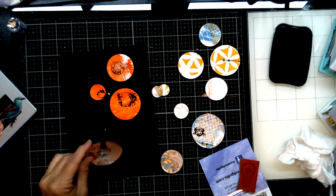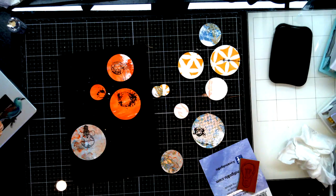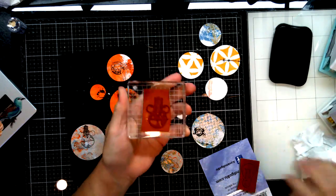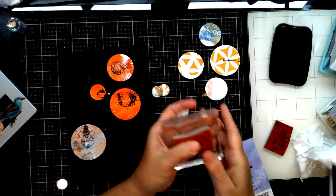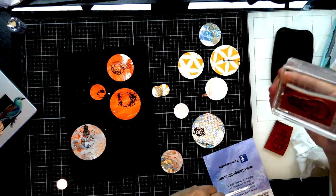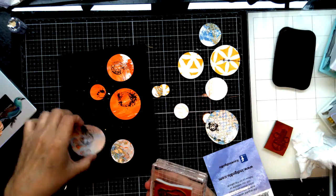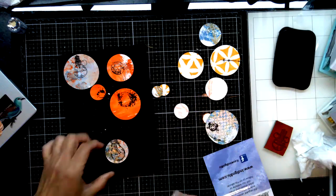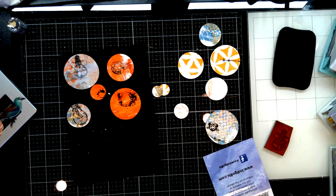Oh, I like that. I like that light bulb. There's something about light bulbs. And there's something about a dirty stamp that I like as well. It just tells me that I've used it and it's been loved. And I'm not one of these fuss pots that looks to get the stamps perfectly clean, because that way I know that I've used them.